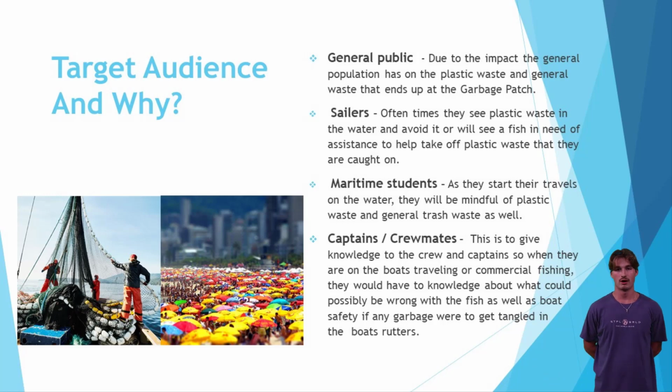We also want to reach the captains and the crewmates. They're going to want to know where the trash is in the ocean, given the fact that it might affect the fish, as well as where they're going to have to navigate through channels.